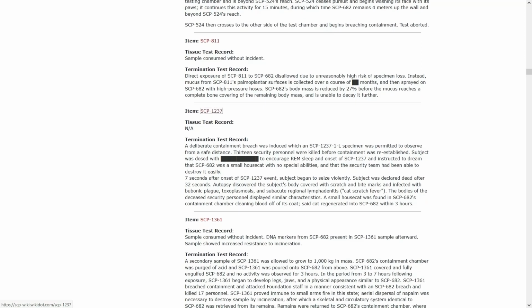Termination test record. A delicate containment breach was induced, which an SCP-1237-1L specimen was permitted to observe from a safe distance. 13 security personnel were killed before containment was re-established. Subject was dosed with [redacted] to encourage REM sleep and onset of 1237, and instructed to dream that SCP-682 was a small house cat with no special abilities, and that the security team had been able to destroy it easily.